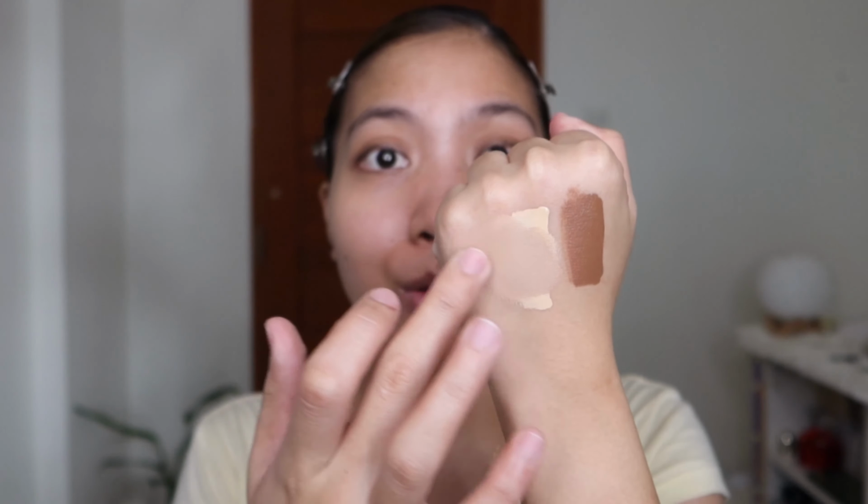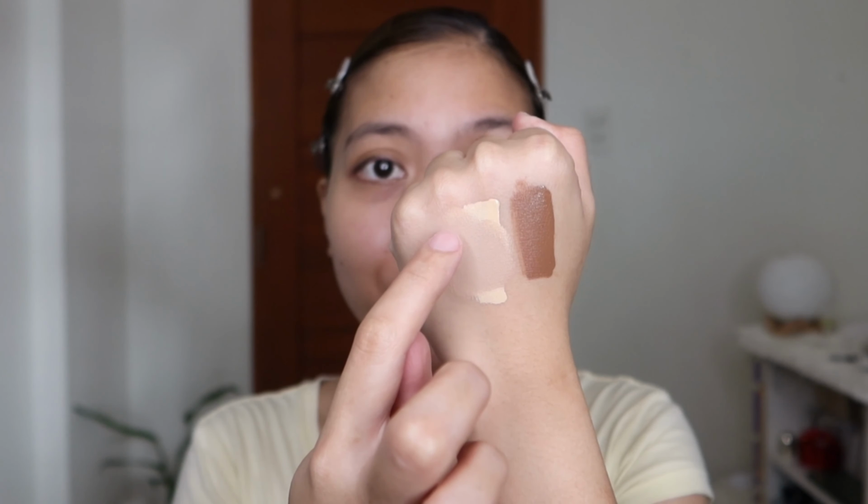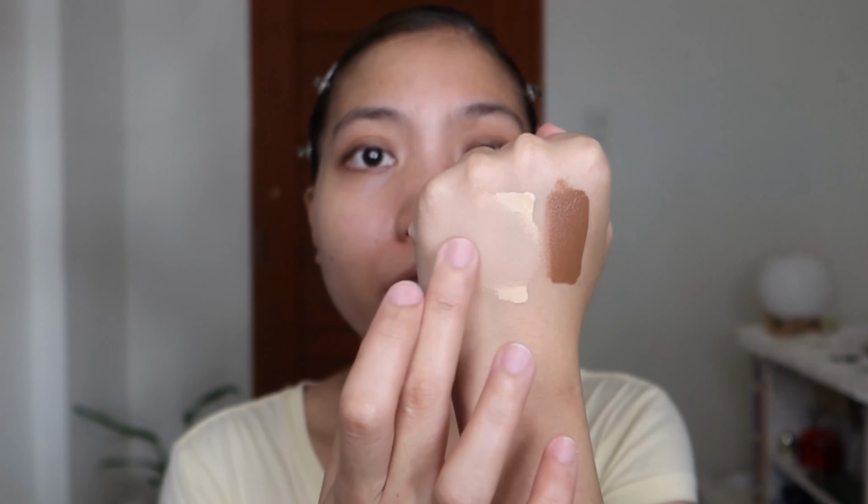bongga, perfect! Kasi tingnan nyo naman, halos pumantay na siya sa skin color ko talaga. Tingnan nyo yung difference. Super white niya sa akin. Guys, hindi ako maputi. I'm a Morena and I'm proud of it. So, ayan. Halos pumantay na yung shade. Oh my God, perfect. So, ang gagawin ko muna is, lalagyan ko lang ng butter yung face ko.